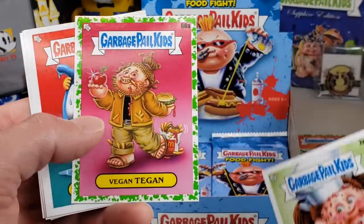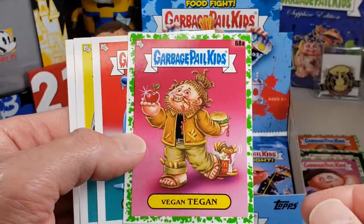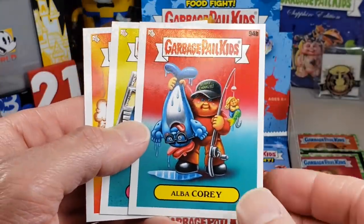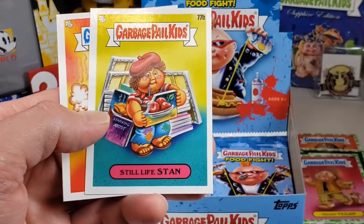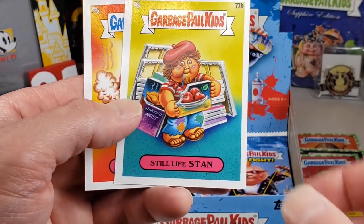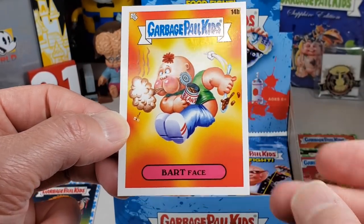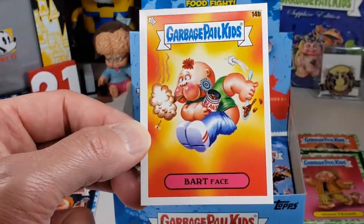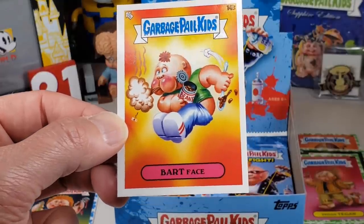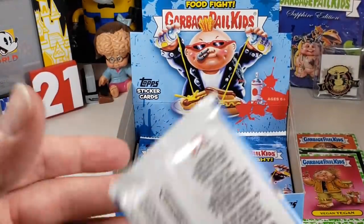Piper Bag. Vegan. Tegan. Or Tegan. Alba Corey. Still Life Stan. And Bart Face. So, you guys can see what's going on here. He's feeding his butt. And he's got the fart coming out the front there. Nicely done.